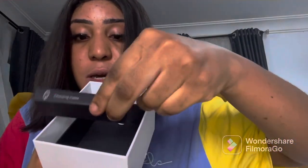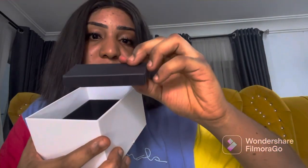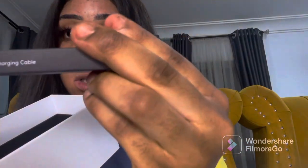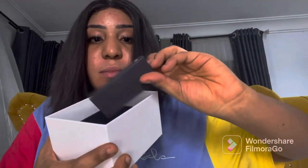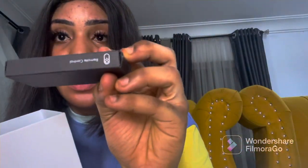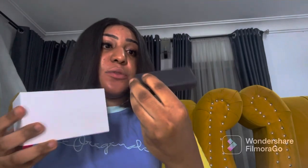I think this is, okay, this is the charging cable. This is the charger, and this is the remote here. Can you see it? The remote control. So let me try and unbox this too so you can see. This is it. Then this is the charger here.